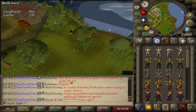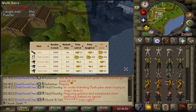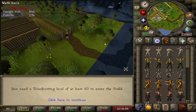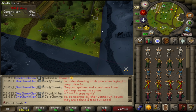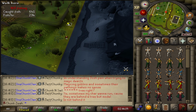Moreover, the guild is home to two pivotal shops. The sawmill shop. I can procure essential items like nails, bolts of cloth, and most importantly, a saw. This ensures that my journey to construction mastery, level 99, isn't hampered by the absence of such a crucial tool. Take note, Limpwort, I will not repeat construction training to level 99 without a saw.